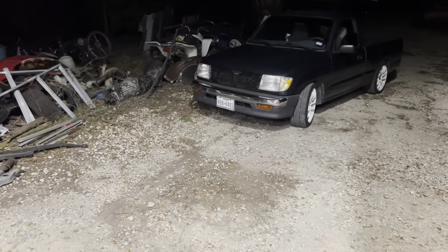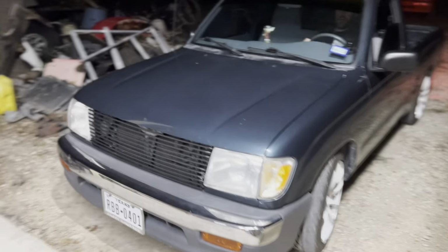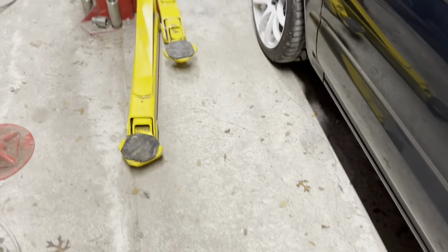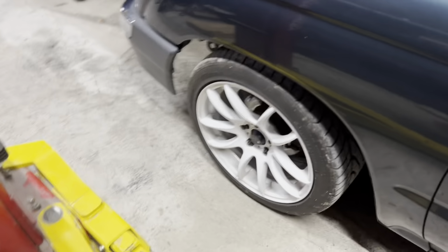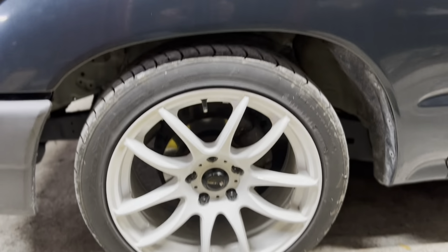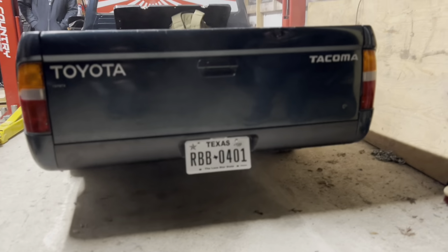Little Herbie coming on the lift for the 700th oil change of the year. Some blocks. As we can see, Little Herbie's got some fresh shoes on him, and a fresh roll pan in the back.